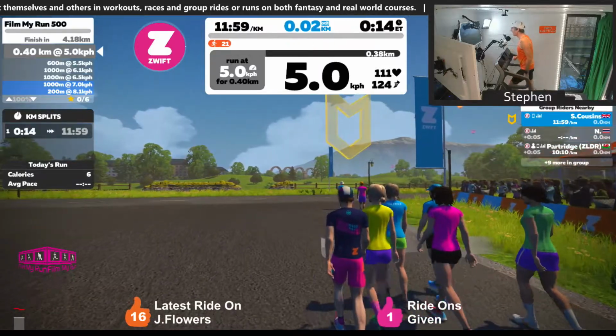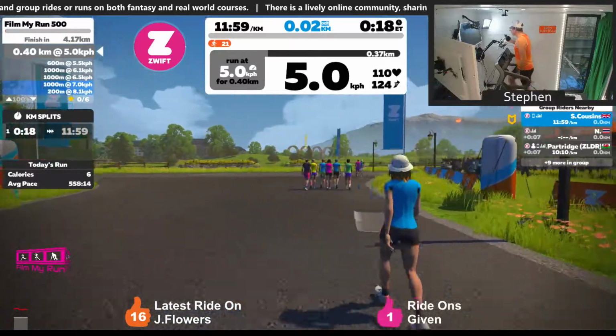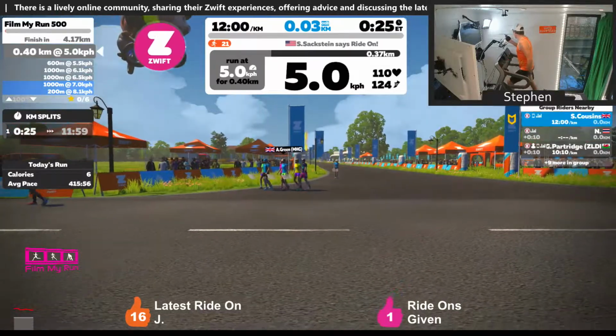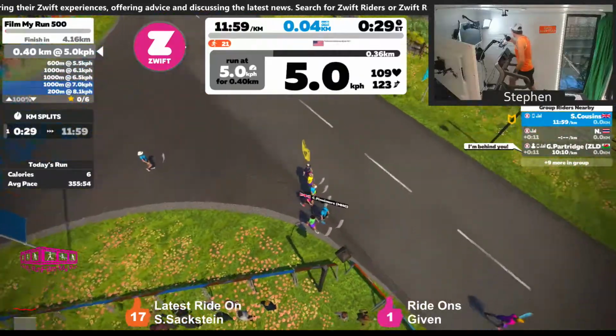Right, we are now off. As in going, we are officially moving now and counting down the kilometres. Just get used to that incline.